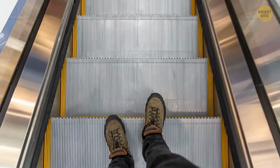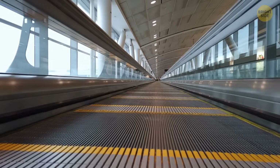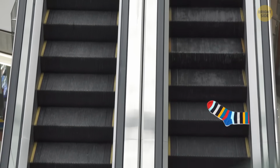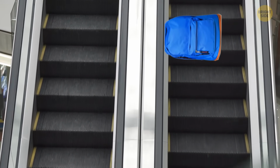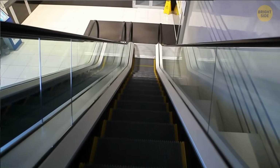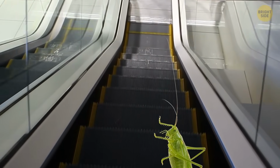Those little escalator brushes aren't there to clean your shoes, even though they can do a rather good job. These bristles are actually a serious safety feature. Without them, clothes, shoelaces, and bags can get caught when they're too close to the sides. The little brushes are also there to tickle you, to remind you to look down and take care. Hey, I always thought it was a bug rubbing up against me.